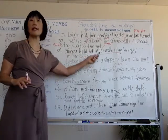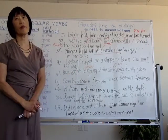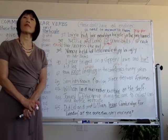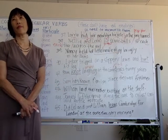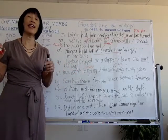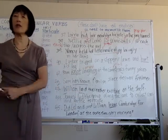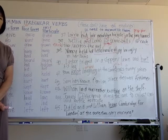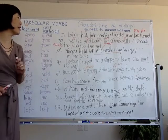Where? Across the net. To each other, across the net. Hit tennis balls to each other across the net. Now let's put it together with those hard to say names. Nellie and Lenny hit tennis balls to each other across the net. Nellie and Lenny hit tennis balls to each other across the net. Nice phrasing.